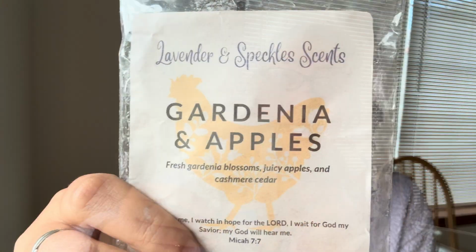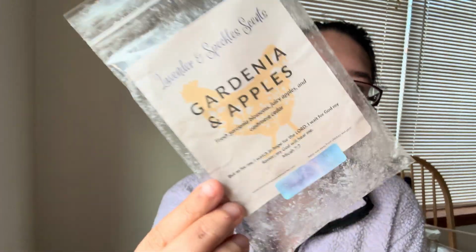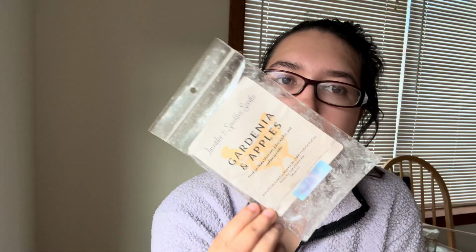Lavender and Speckles, Gardenia and Apples. It is fresh gardenia blossoms, juicy apples, and cashmere cedar. I just love this scent. This is one of the scents I definitely love from her. You get a good amount of gardenia if you love gardenia, a great amount, but it's really balanced out by that apple. The cashmere cedar really adds this touch of coziness to it.